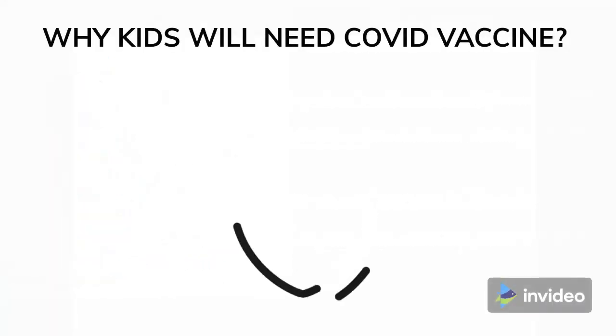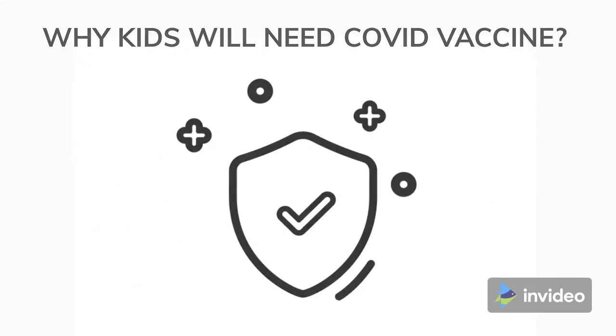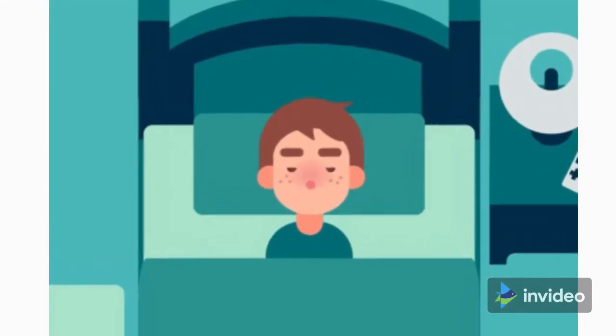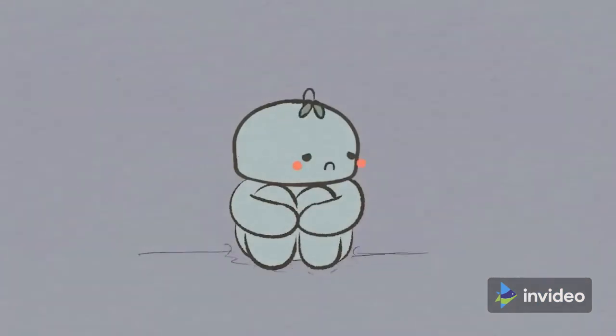The vaccine helps prevent kids from getting COVID-19. Although COVID-19 in children is milder than in adults, some kids can get severe lung infection and become very sick and require hospitalization. They can also develop complications and long-lasting symptoms that can affect their health.